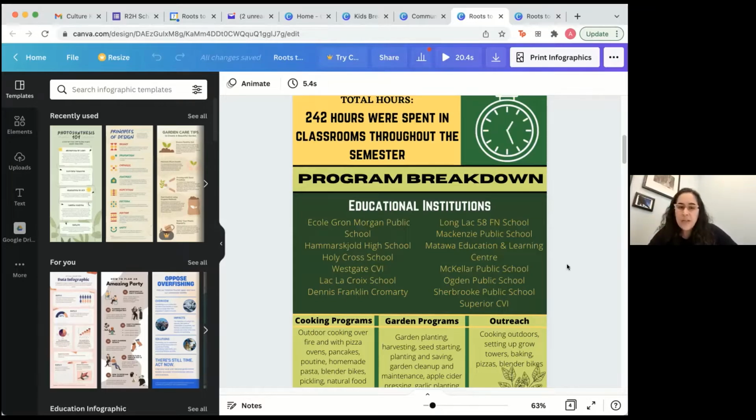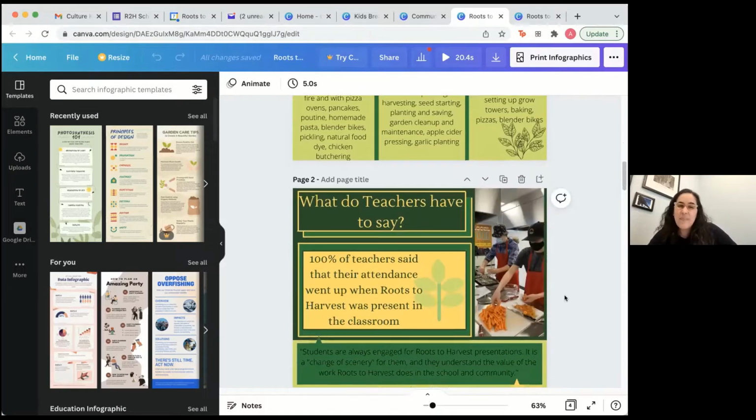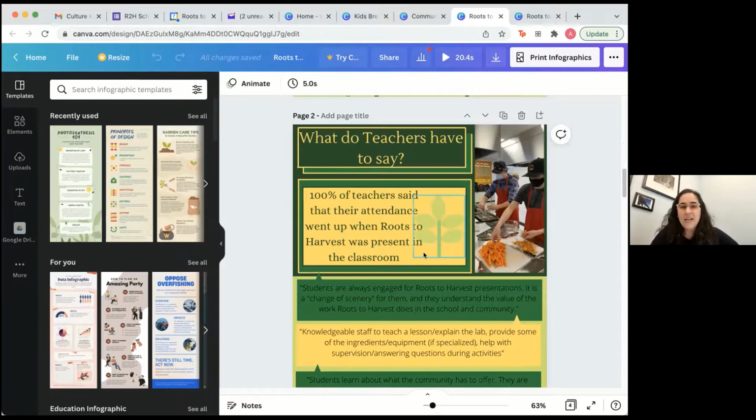So what do we do? How do we categorize them? But then the best part is including pictures and then quotes from teachers. What did the teachers have to say? 100% said that their attendance went up when Roots to Harvest was present in their classroom. So we have real tangible stuff that makes sure the school board sees that we're still on their radar, we're still doing relevant things.